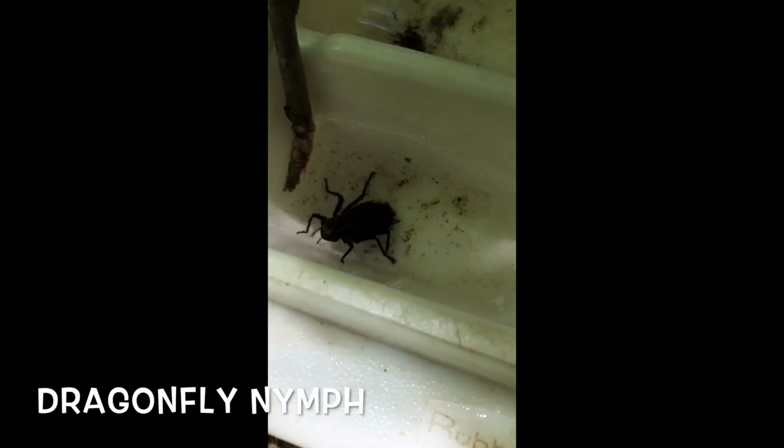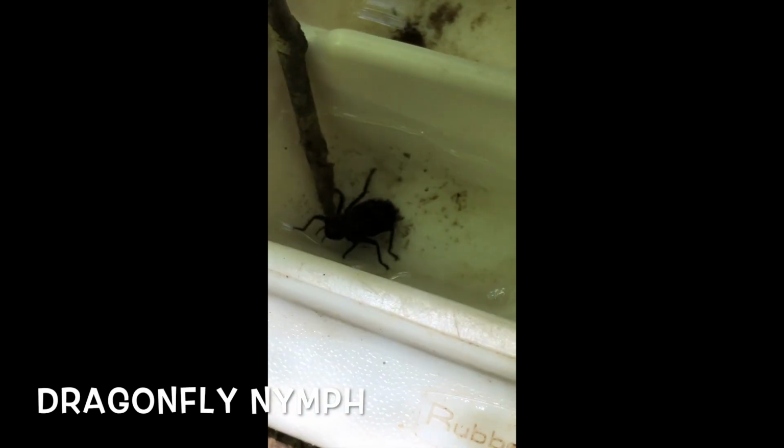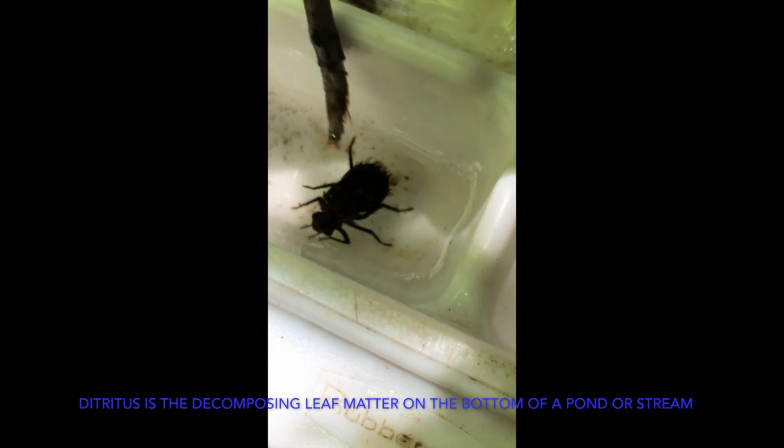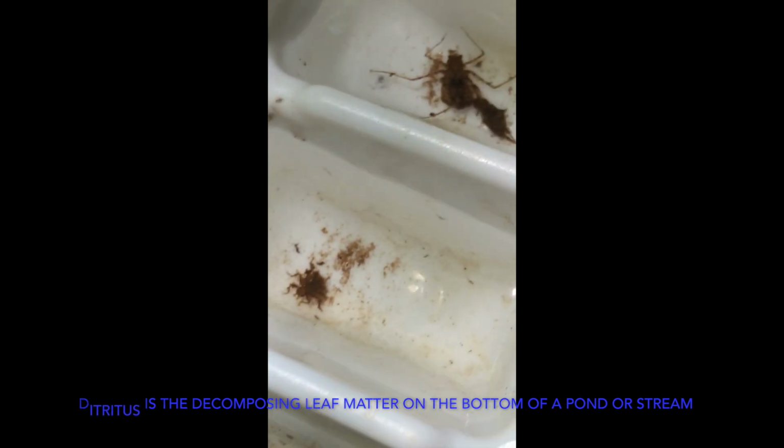Over here we've got a nice dragonfly nymph, and he was hanging out in some detritus in the creek. Really fun guys. We'll show you a little bit more detail on them in a minute. Got dragonfly nymphs of various ages.